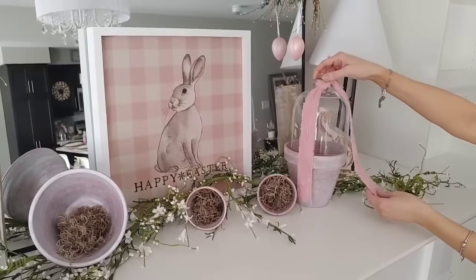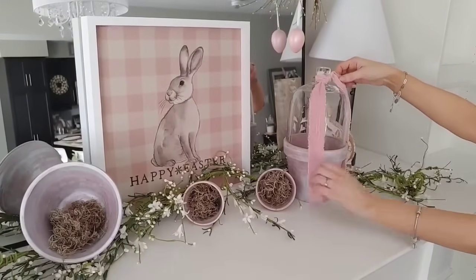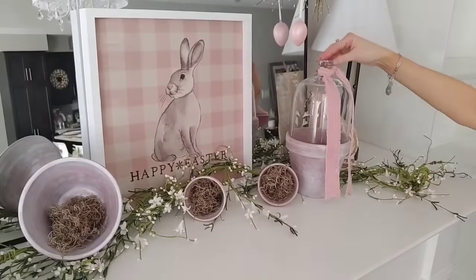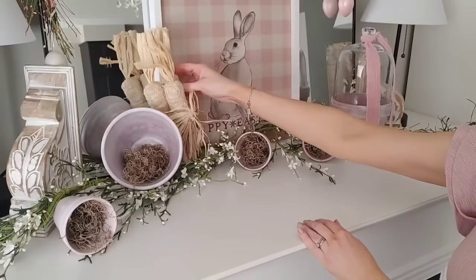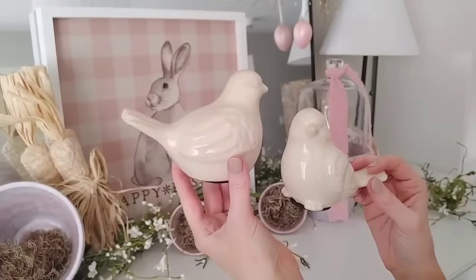I decided to add this really pretty glass cloche top to one of these pots, and to bring a little bit of pink, I did tie a ribbon around it. That ribbon is from Michaels, and they do have it there this year. And then I'm going to add these adorable little carrots right beside the bunny picture. I think it goes so well together.